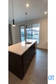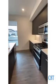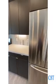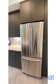In the kitchen here, you will have Samsung stainless steel appliances, a gas stove with double oven feature, double door refrigerator, and ample cabinet space.